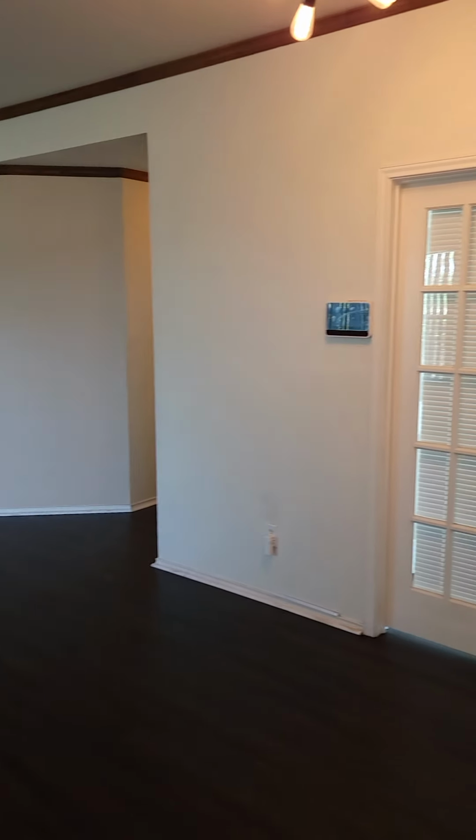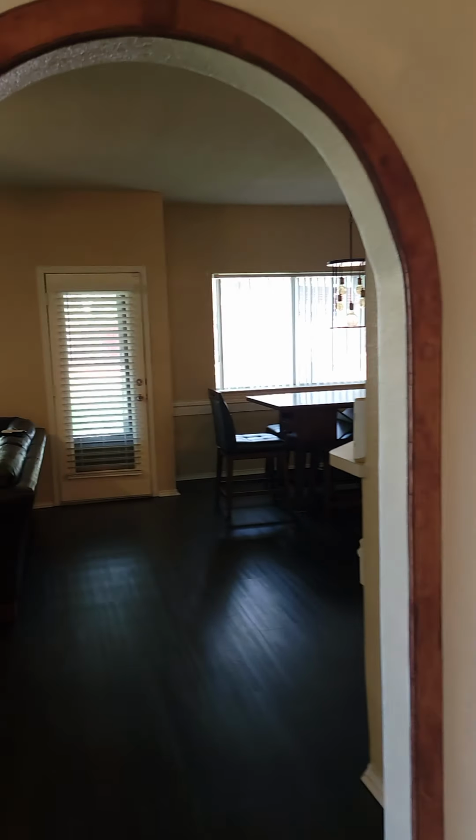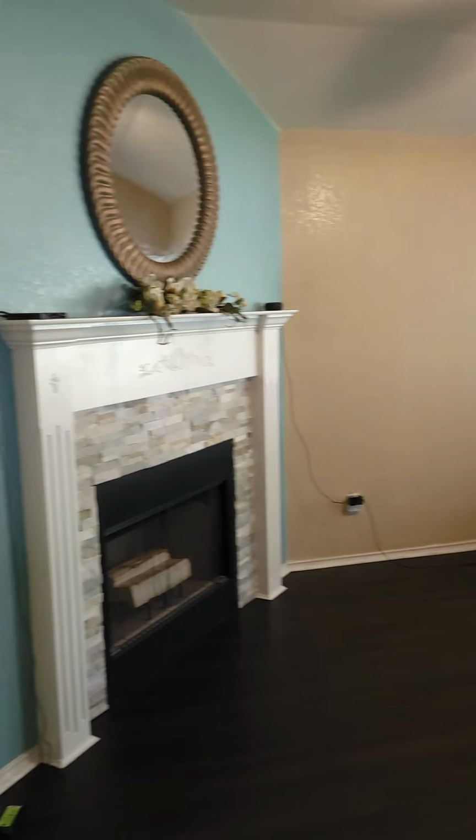Again, this would be considered the second living room, formal living room. You have a small office or study back there. Could be considered a bedroom since it does have a window and a closet. Here's your living room with fireplace.